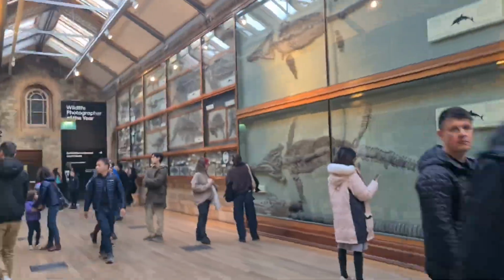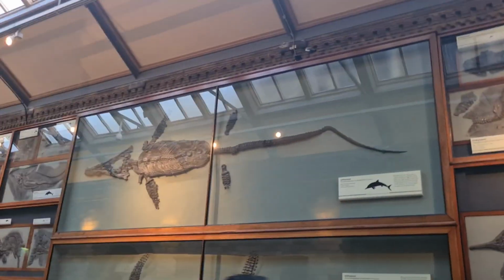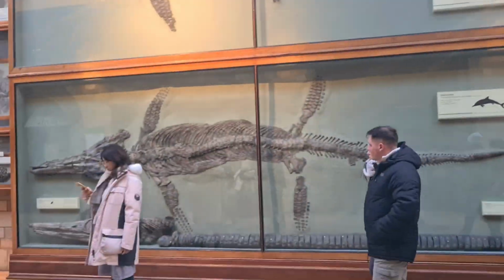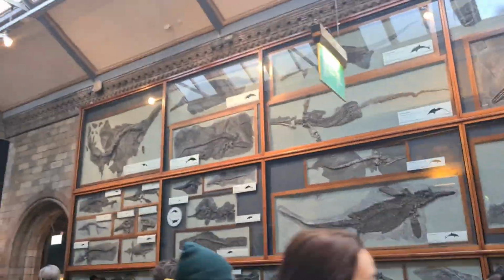She also discovered the first nearly complete plesiosaurus skeleton, a long-necked marine reptile that challenged existing scientific ideas at the time. Plesiosaurus had a long flexible neck and a small head and 4 large flippers, which it used to glide through the water similar to how sea turtles swim today.